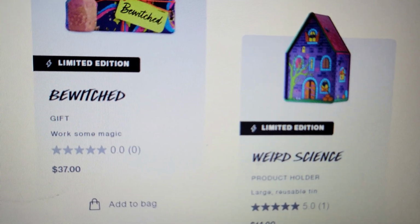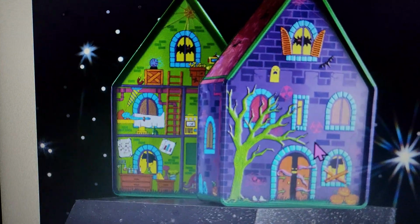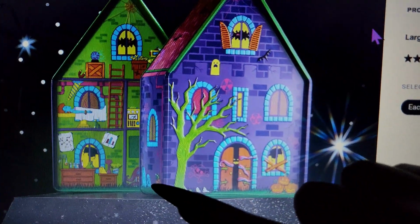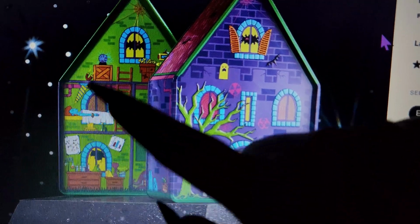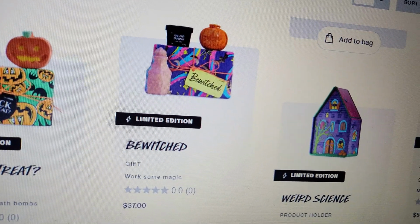It's a tin. It's like a product holder, like for the solid moisturizers or the soaps or whatever, but look how cute it is. So colorful. Weird science. Cute. Lord of Misrule scented candle over there.